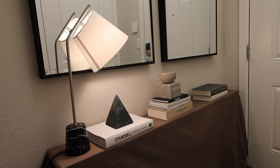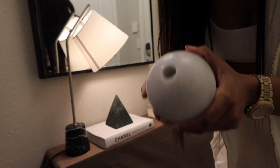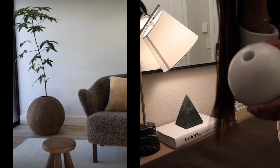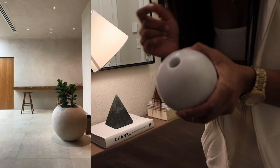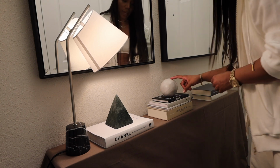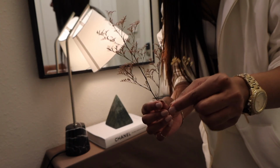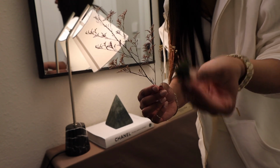I do have an idea though. So this is from CB2 or Crate and Barrel. I got it on sale a while ago. It's a candle holder, but I was thinking I kind of want some nature going on over here. I have been obsessed with spherical planters with trees and everything, and clearly I don't have the space. So I'm gonna see if I have a floral stem where I can put a little piece of the flower in there. Okay, I'm gonna go with this. These are literally pieces that I took off some flower stems I already had, and I got a little piece of moss that I'm gonna stick down in the candle holder so it looks like a little plant.